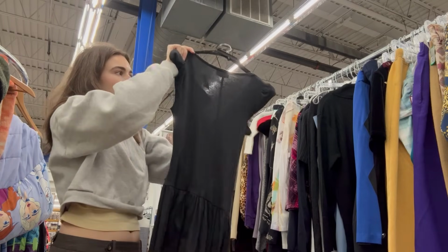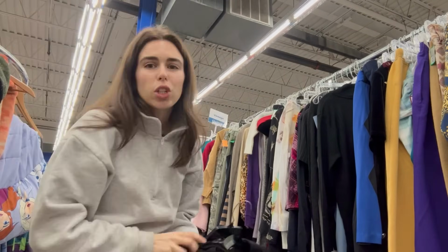I feel like I've literally saved dresses similar to this. But does it work with this seam? Honestly, I'm gonna try it on. We're gonna try it on and see.